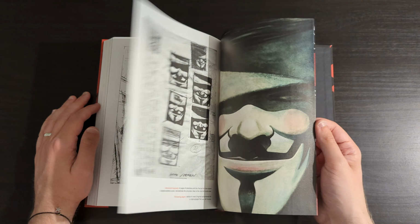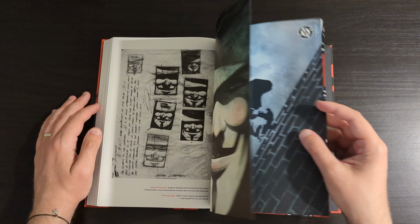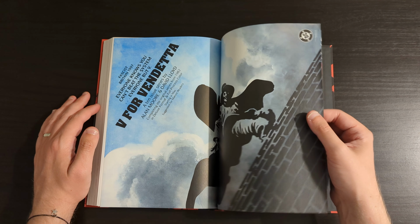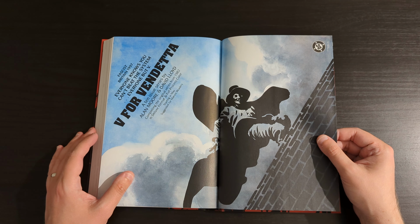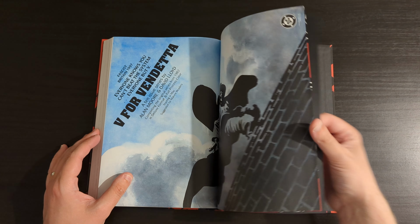And this deluxe edition is something that I think is worth checking out. I think that there are other ways to collect it, trade paperbacks that are available of this as well, so you wouldn't necessarily have to go for this format if you didn't want to. But very cool. Nice poster here at the back as well. Very, very striking image there of V.